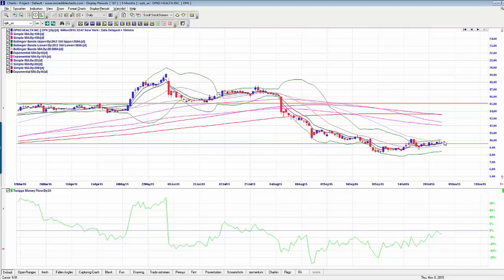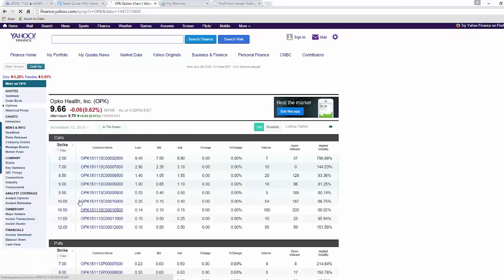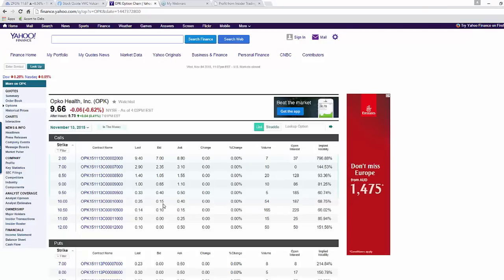So if we get a chance to buy these, I'm going to pick up some of those speculative $10 calls tomorrow. We can also have a look further out. So you can see they're fairly lowly priced. 859 open interest, 162 of those changed hands, and those expire this week. We can have a look at November 13th. $10 calls, 15. It's surprising to see this trading weeklies actually. But you can see the bid and the ask there, 15.